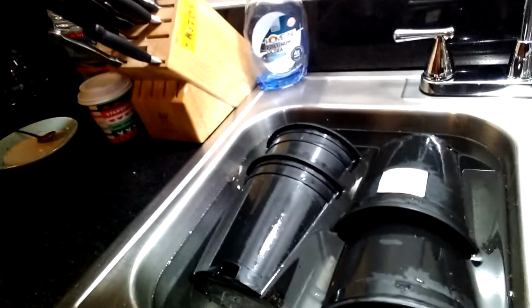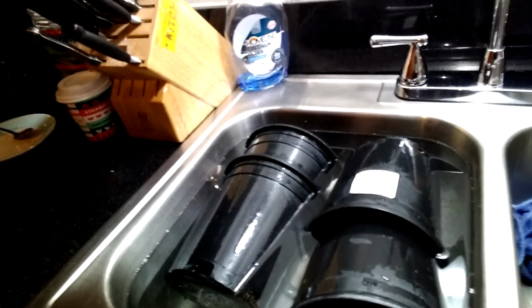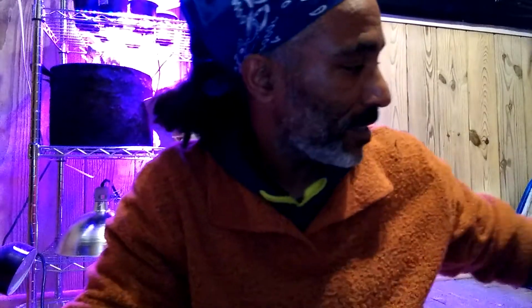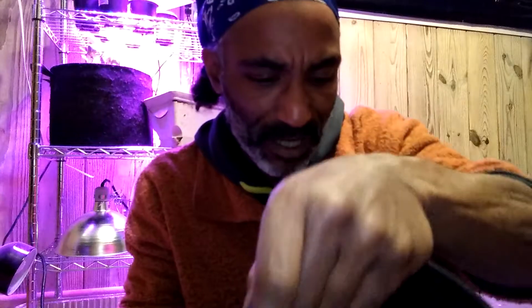So I'm going to leave them in there for just a little bit longer, maybe like 10 minutes. They don't need to stay in very long. Give them a proper rinsing, because I don't want any bleach residue on it. And then we're going to get straight to it. And I'm back. So what I did is I went ahead and sanitized these right here. And these are, I believe, 12-inch pots that we're going to go ahead and sow the coxcomb in.